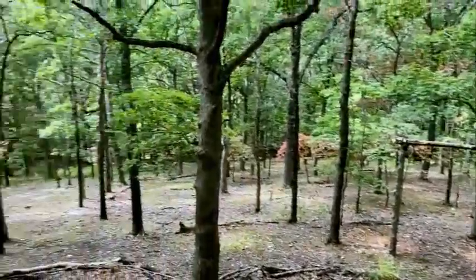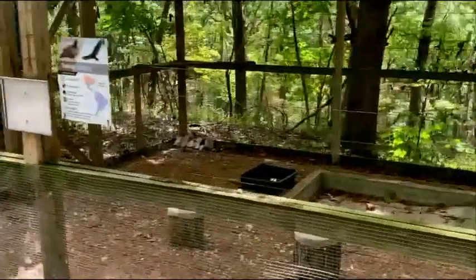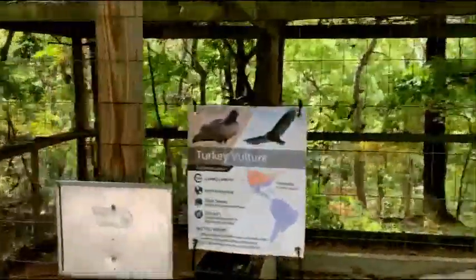This is, let's see, a turkey vulture. Admission to everything we've seen today is free, but donations are highly encouraged.